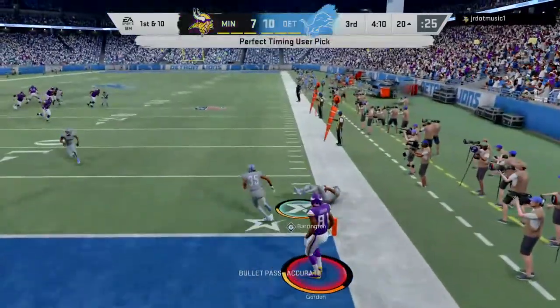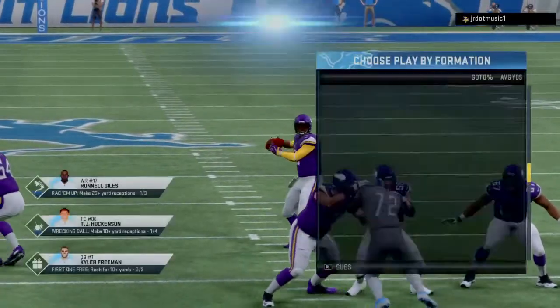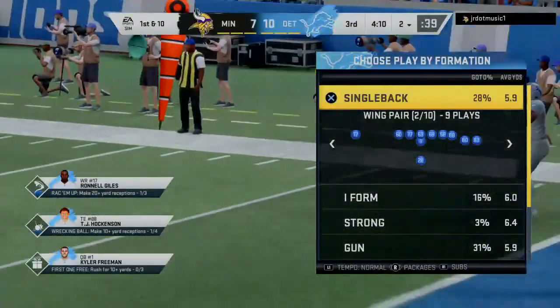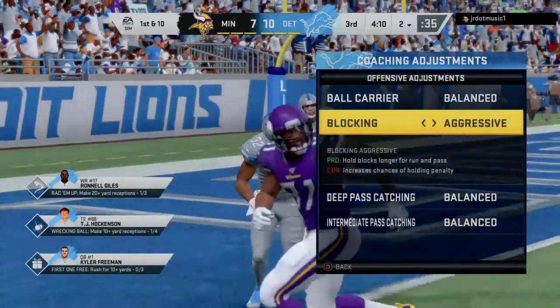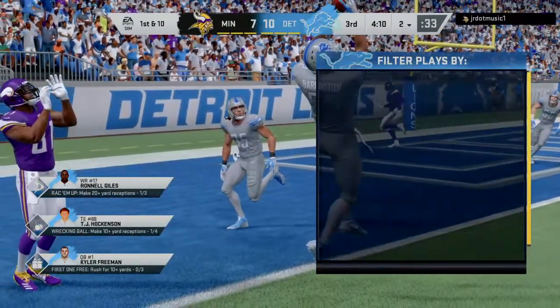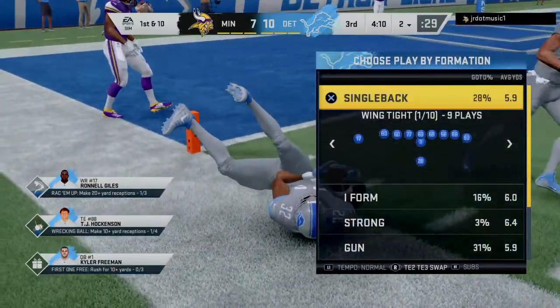He rifles one that's intercepted. Picked off down at the 2. So that's back-to-back drives where they've thrown an interception. Ordinarily, we look at the offense and say, what's going on with your scheme? Maybe we should look at the defense and just give them a whole lot of credit. They've got them frustrated right now.